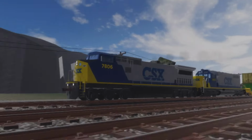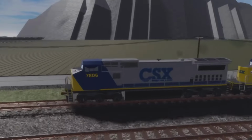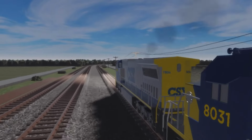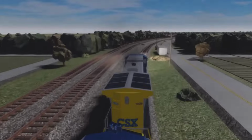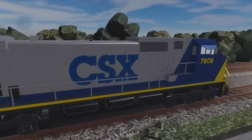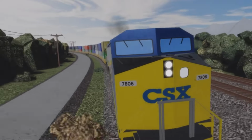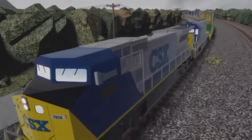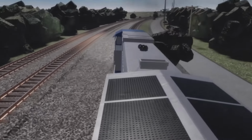The CSX crew was behind the UP, but they were supposed to stop so they don't slam into the rear end. However, the signal that told them to stop, it was dark, and so the red signal was not really visible. And either the CSX crew missed the signal entirely or looked at it and thought it was green.